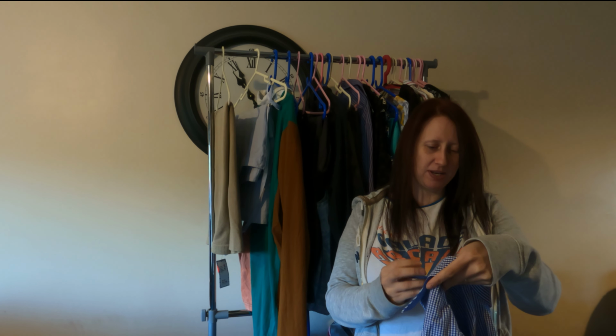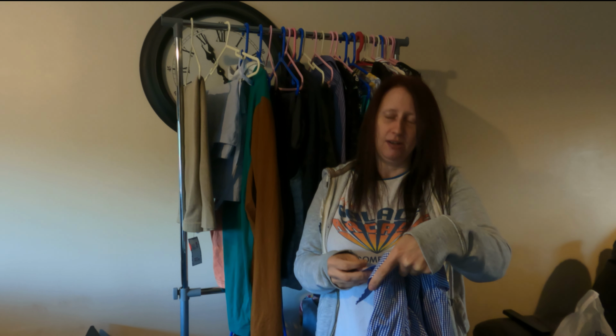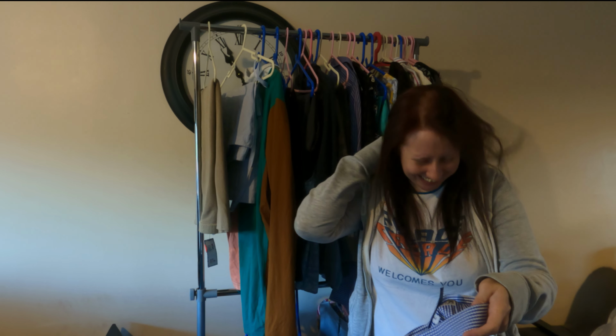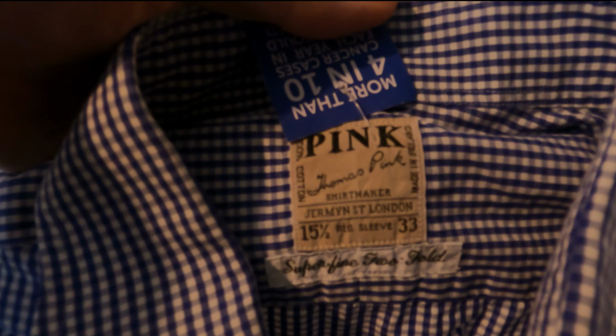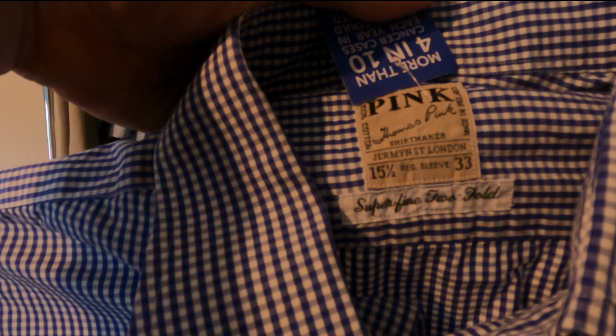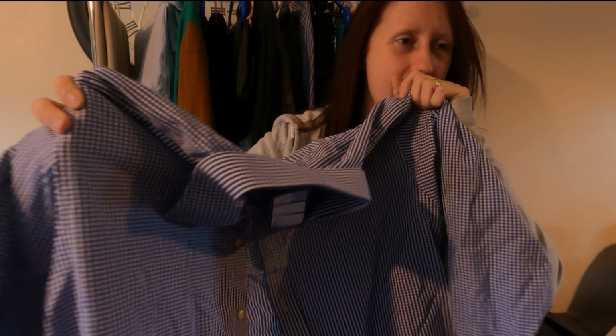So, yep, this one is a Thomas Pink shirt. Oh, so expensive. I love Thomas Pink shirts. We spent £5.50. How much? £5.50. These usually sell a bit dearer though. £5.50 is a bit dear. I thought it was vintage because of this label, but it turns out it's made to look vintage, but it's not really. £5.50 is a lot of money for this shirt.